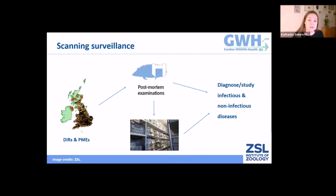For example, if we were to detect a certain disease or pathogen for the first time, this archive enables us to look back through previous cases to see if this specific disease might have been around before already and was just overlooked. And if it was, then for how long was it there? And this helps us to identify the emergence events of diseases and to trace their spread through time and space.